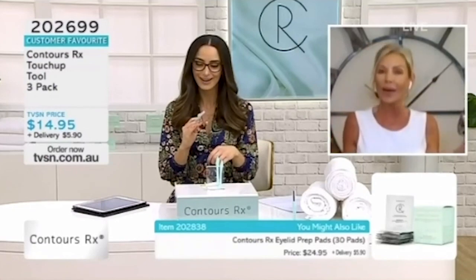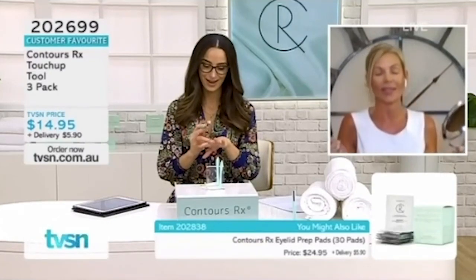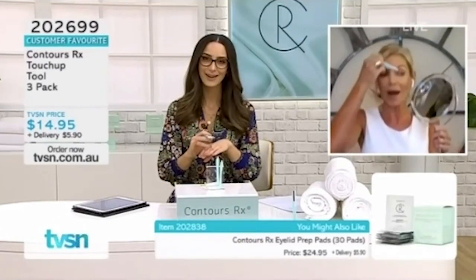We want to take all of our hair up and out of the way, of course. But if you look in a 10 times mirror like I do all the time, you see every hair possible. You will be obsessed with this.